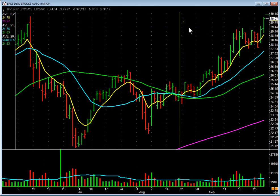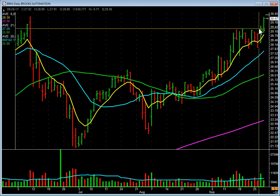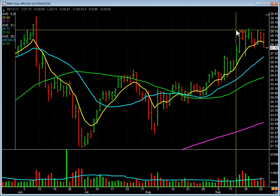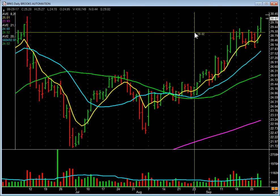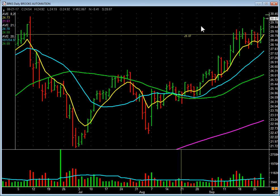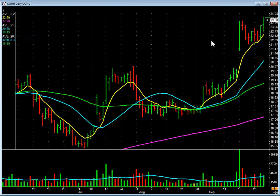Brooks Automation, semiconductor, just lifting off. Look at those tops right there. And it lifted off on a pickup in volume. Now, you can say, why am I showing you this? Just to show you what we look for. Kind of going sideways, picks up there, and it goes. Now, what's it going to do now? I don't know, but it is in a leading group. Don't chase it up here, though. Spot to buy is here, not here.